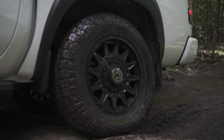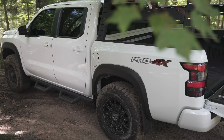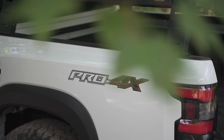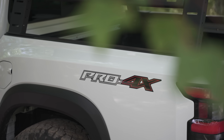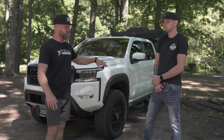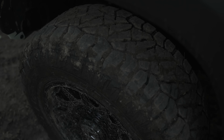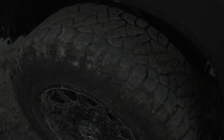And the other thing is too, now you don't have to go through and do some of those modifications that have already come equipped on this Frontier. So you're already kind of turnkey right into off-roading, minus the lift and the little bit more aggressive tires, but you pretty much have a really good platform, a great platform to start your build with.